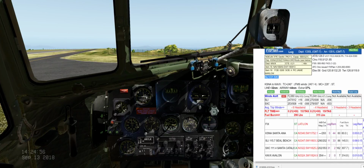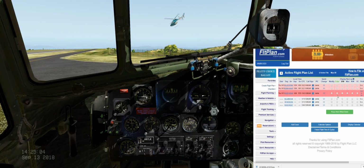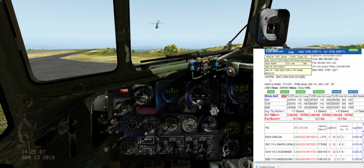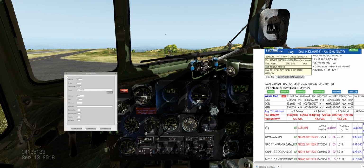Let's see, what was I going to file? Oh, I got a helicopter in front of me there. Kind of distracted me for a second. So this is what I was planning. My route is going to be the Coastal Papa 56, and this is what we'll file. So let's go ahead and put it in. Okay, that's all good, and we'll set this to KAVX. And that'll be KSAN.